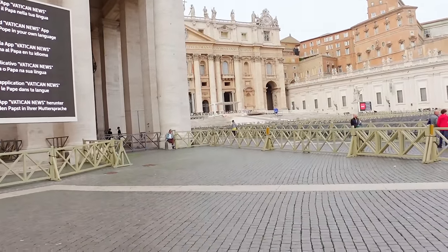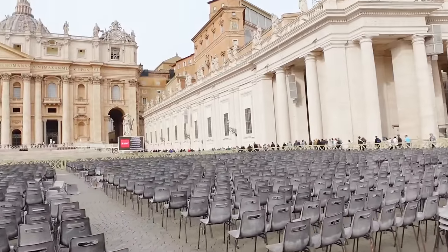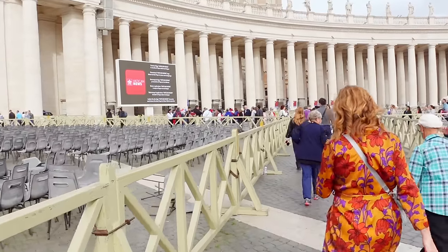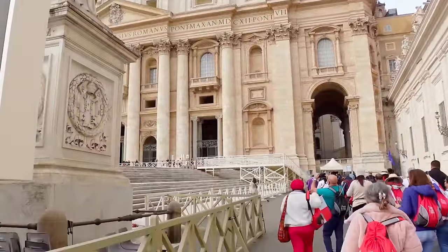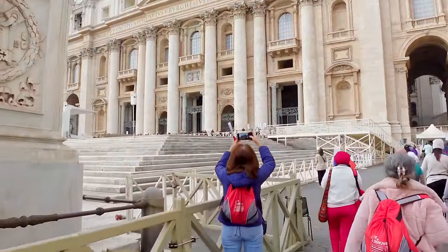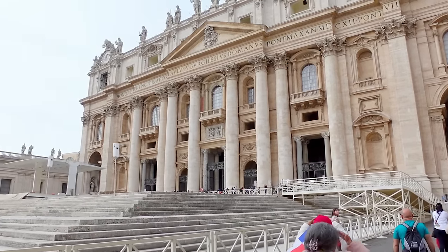I'm not sure if we can actually get in to see the Pope speak today or not. We did not plan to see the Pope today, but if it can happen, I think that's something to put on the bucket list. For St. Peter's Basilica, I believe the Pope is speaking at 10:30.